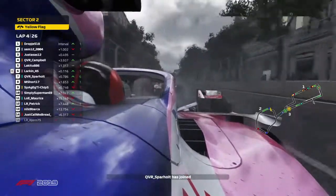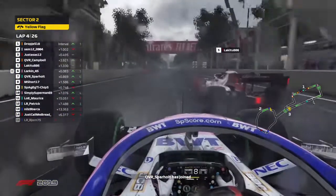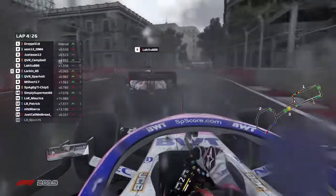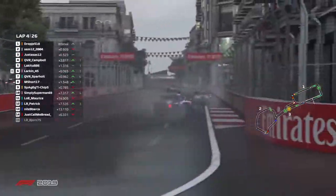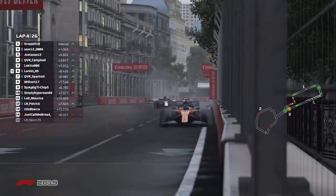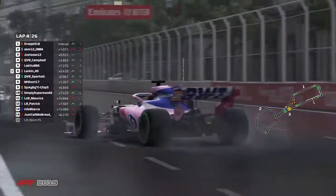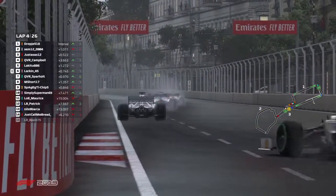And excuse my voice for that momentary break. Larkin's going to have another crack down the inside, but Lakitu really late on the brakes. Is it going to be too late? No, it's not. And he's actually had a fantastic line through turn 3, and he's beginning to pull away again. I don't think that's going to be the last we see of these two drivers, always out for a good scrap on the track.